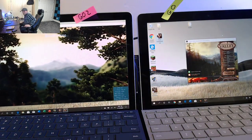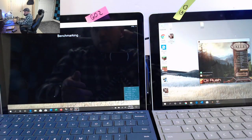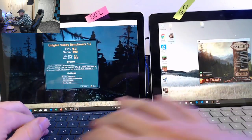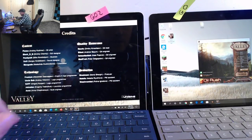So we all know that these are not gaming machines per se, even though they can game, and if you turn down the settings, you're going to get a pretty okay result. Okay, 9.3 average, 4.6 minimum, 15.9, but it doesn't matter. We're rebooting, and we're going to play apples to apples on this.